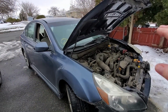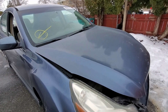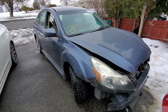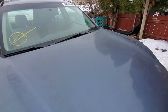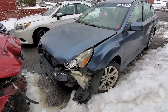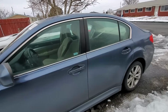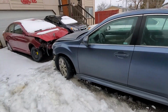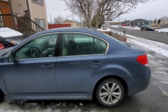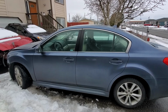So there's some good, some bad to it. It's all repairable. Not for a lot of people, but I can definitely still repair this. Still got snow on the ground. It's kind of hard to walk around, but yeah. What can you expect for $100? It's pretty amazing.